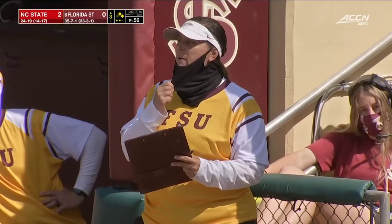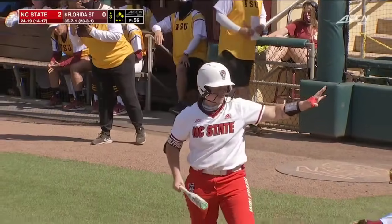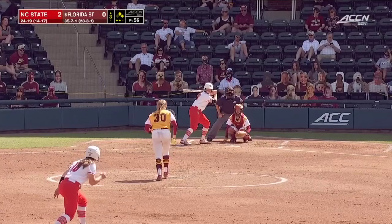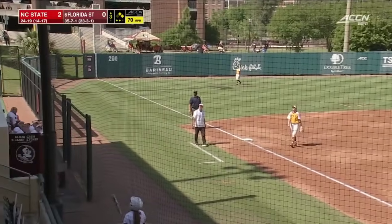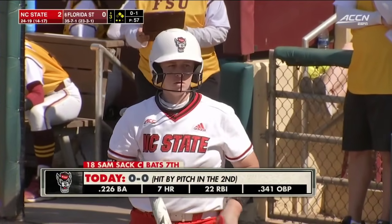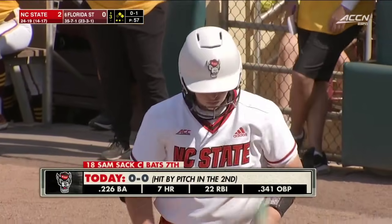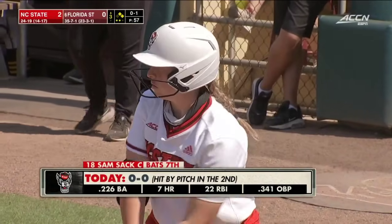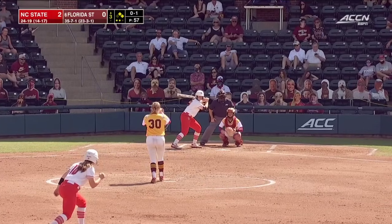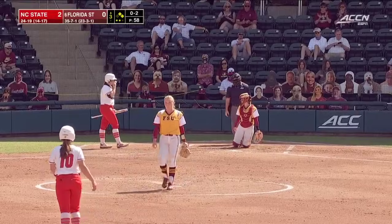And that brings up Sam Sack. Sack, who was hit by a pitch back in the first. Batting average at .226, on base percentage a little over 100 points higher. Seven home runs, all of which came in a stretch earlier in the season where she was averaging roughly about a hit per game. And there you see why she's hit so many home runs so far this season.